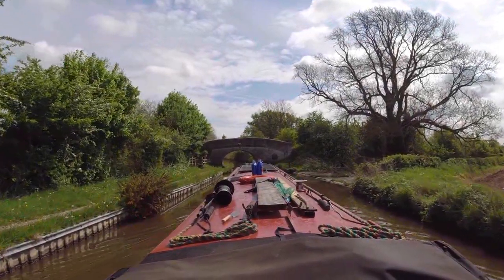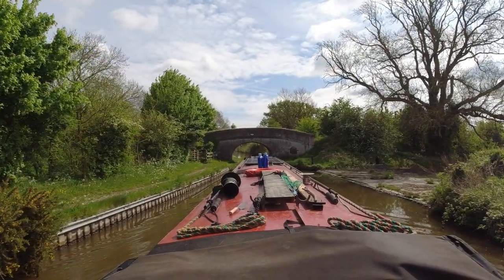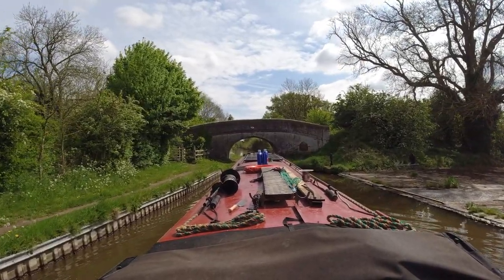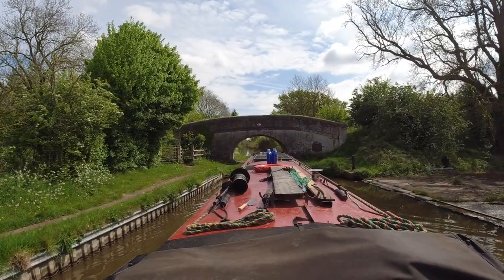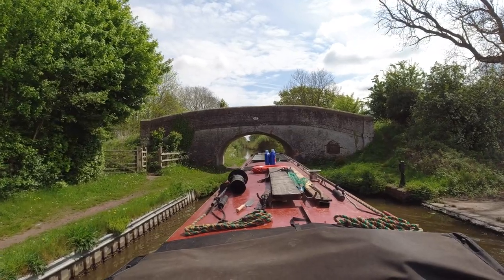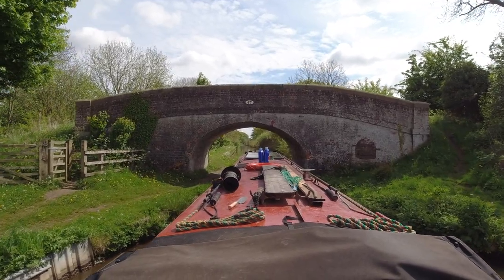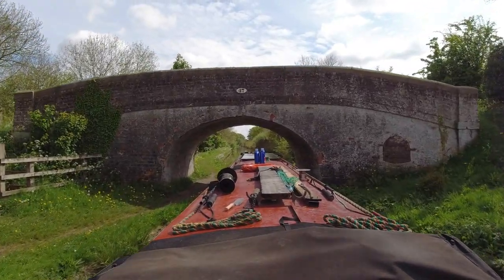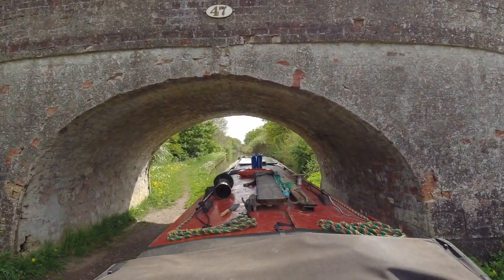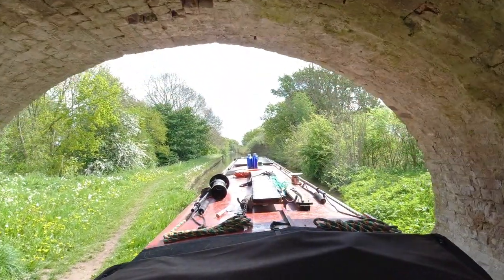Approaching bridge 47, and this bridge is called Cornhill Bridge, and it's just taking us on to a nature reserve which is called Wixall Mosses, an old peat bog left over from the Ice Age, which is now a habitat of many a rare insect. And at this time of year we don't stop because it's adder breeding season, and I don't want the dogs getting bit by an adder.